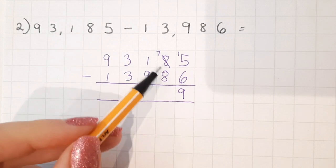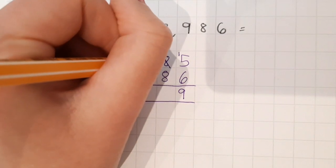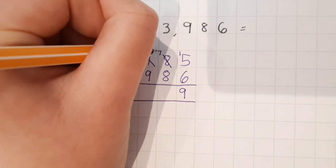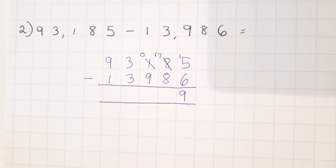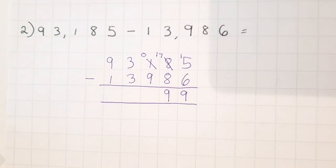7 tens subtract 8 tens. Well, again, I'm going to have to go over to the hundreds column and exchange again. So now I won't have any hundreds, but I've got 17 tens. So 17 subtract 8, again, gives me 9.